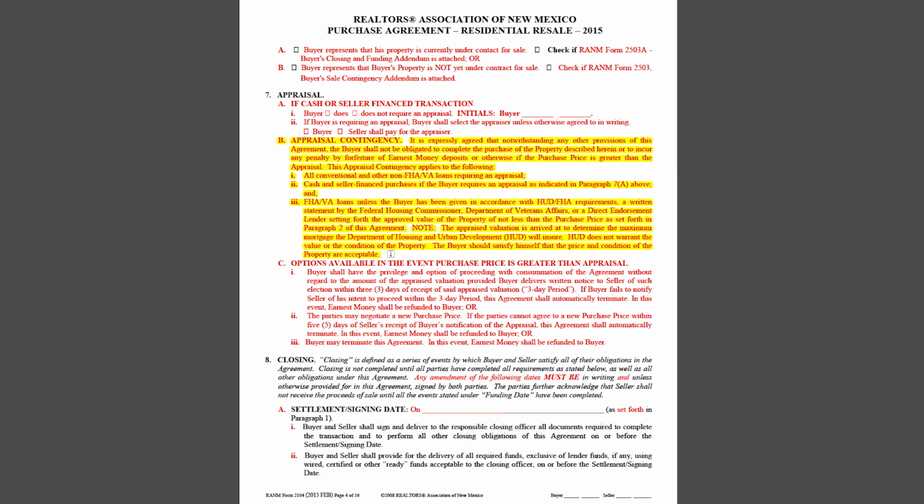Paragraph 7B is the appraisal contingency and applies to all conventional and non-conventional FHA VA loans requiring an appraisal, cash and seller finance purchases if the buyer has selected that he wants an appraisal in paragraph 7A above, and to all FHA VA loans unless the buyer has received an appraised valuation from one of the listed entities stating that the value of the properties is not less than the purchase price. Paragraph 7C explains what options the parties have in the event the appraisal should come in below the purchase price.